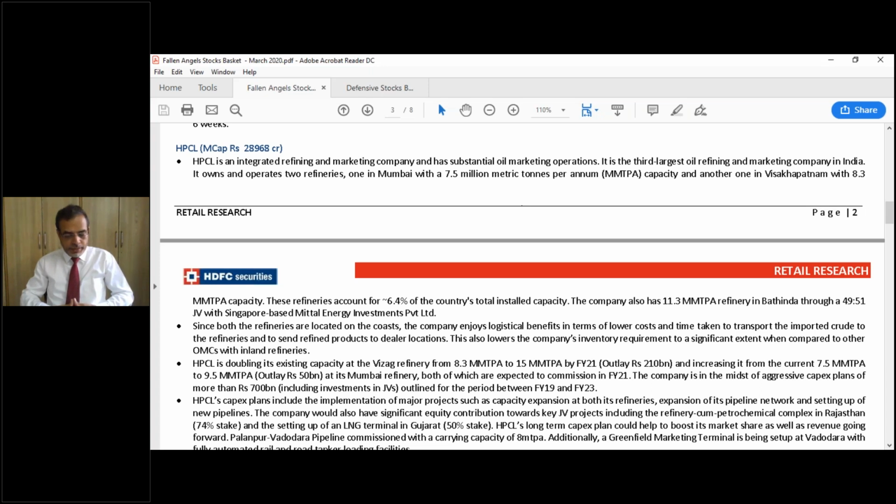Of course, their marketing margins will continue to be good whenever the movement of vehicles comes back into India. There is also the risk of being owned by the PSU, by the government. So the decisions taken by the promoter may not always be in favor of the minority investor.